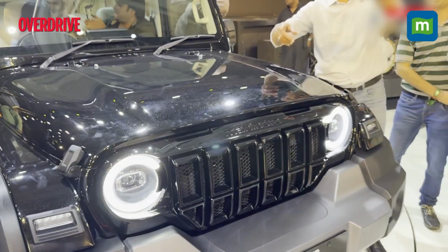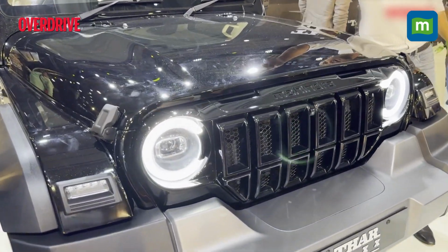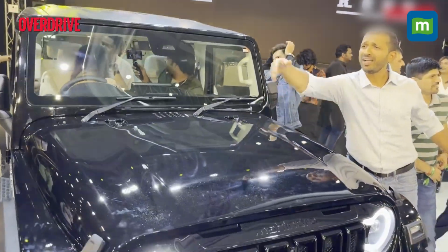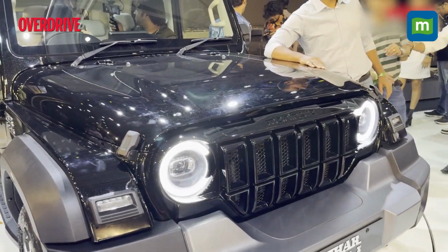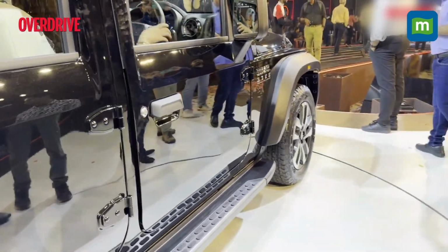The black color has got a lot of glint in it. It's a proper metallic black that you see right here. And then you also have these knobs on the bonnet, as we saw earlier with the Thar as well. Now there are going to be, of course, 2 engine options. There is the petrol, there is the diesel. 111 and 119 kilowatt options for the petrol and the diesel.